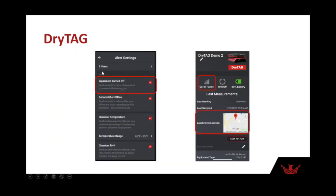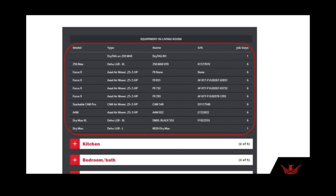Okay, so this I just want to show you in the app. Here's showing in the alerts, and we're going to walk through it, but it's showing you if equipment turned off, you could get an alert. Here's what it looks like. If this is out of range, you'll get a map showing you the last known location of that unit. Now, if you're in range, the map goes away because it figures, why do you want to know you're standing right there? Okay, and then this screen is showing you, again, like I showed you before, if you put this on a piece of equipment, it calculates the days, it puts the serial number. All this is just automatically added to the drying report.